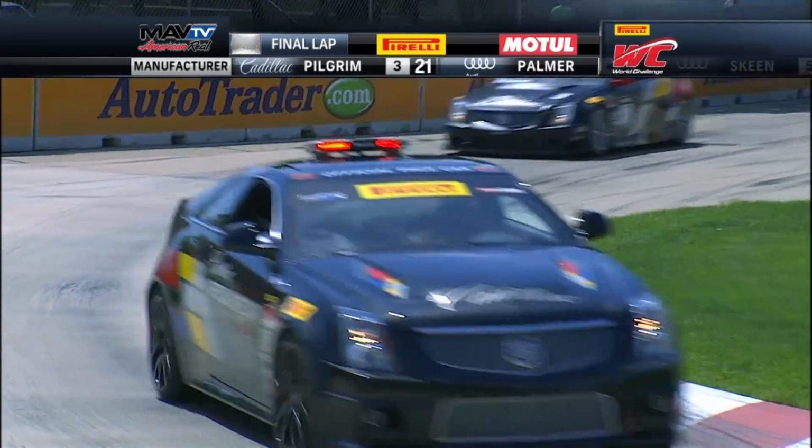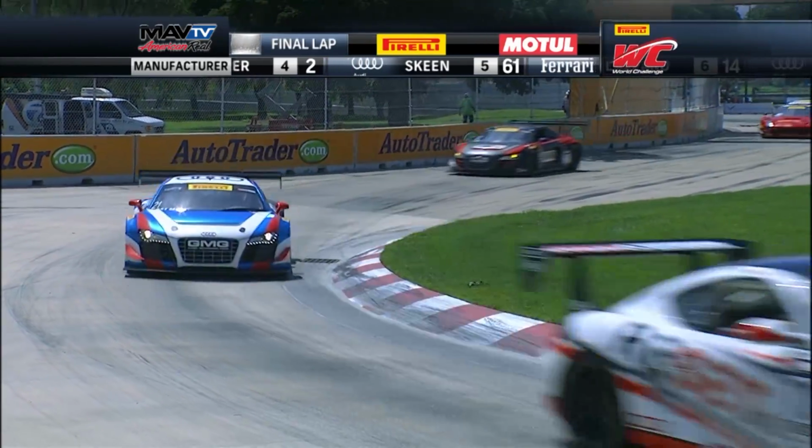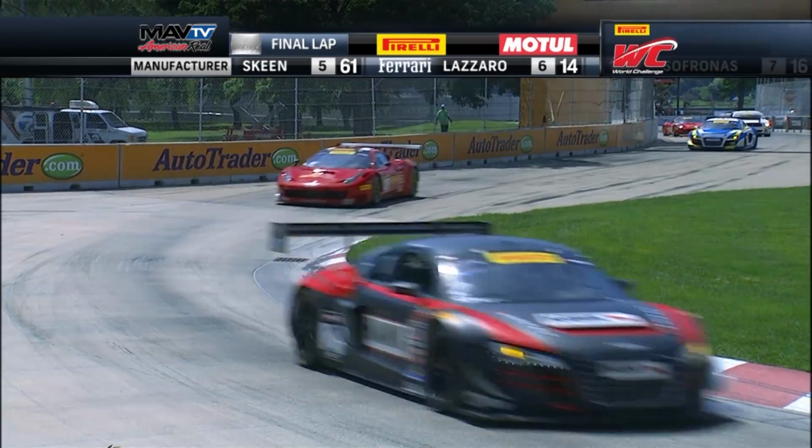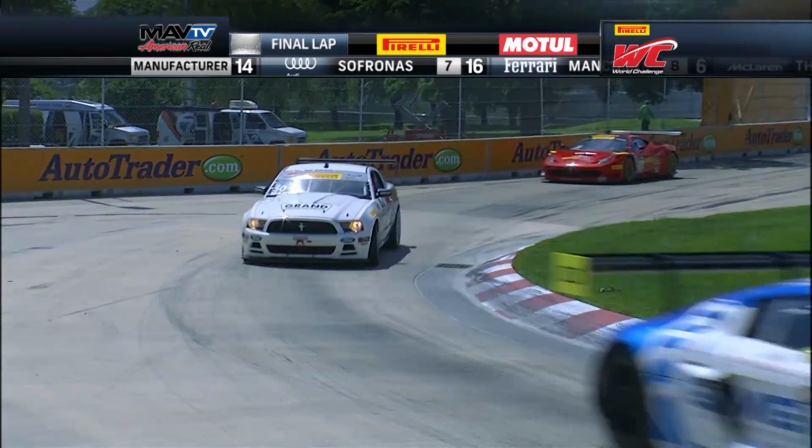Ooh, and there is one of the McLarens pulled off. That's Alex Figge has pulled off as well. I don't think he was involved in that incident. That's just a pull-off, it appears. It's going to cost him big in the points, though. He's losing this final lap, so he'll plummet down the order.